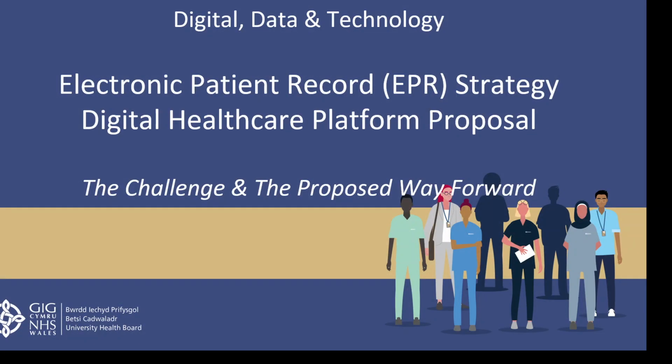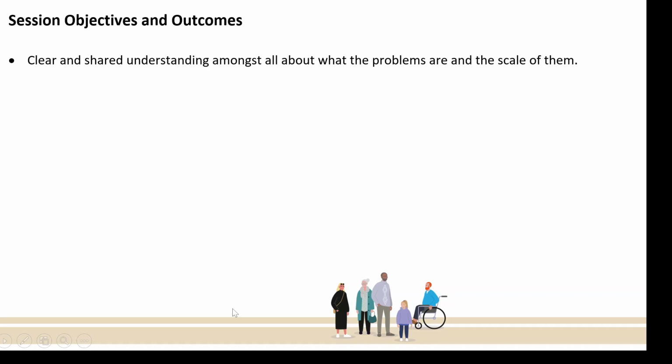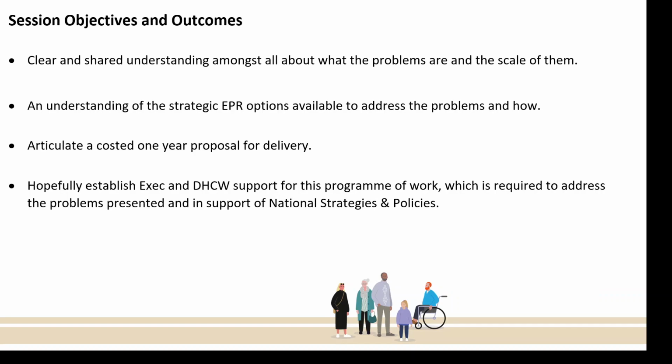So this is the deck, the challenge and the proposed way forward. The deck starts with session objectives: a shared understanding amongst all about what the problems are and the scale of them, an understanding of the strategic EPR options available to address the problems and how. We're going to articulate an estimated costed one-year proposal for delivery. Through this deck and iterations of this deck, we are hopefully looking to establish exec and DHCW support for our route forward and approach.